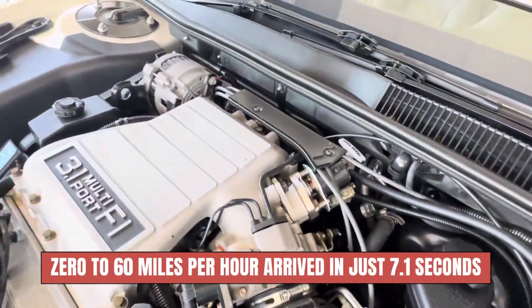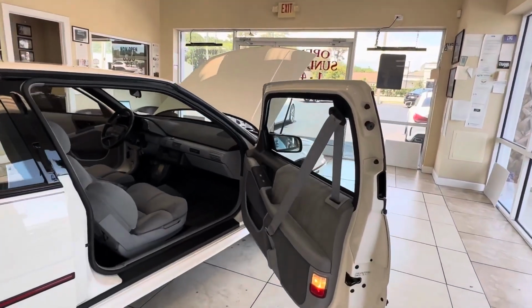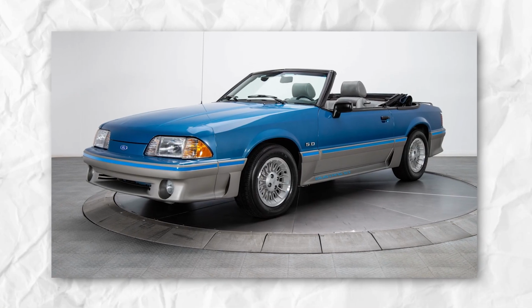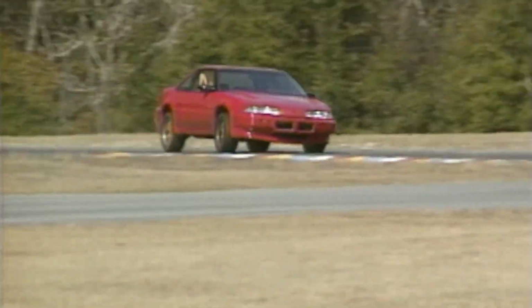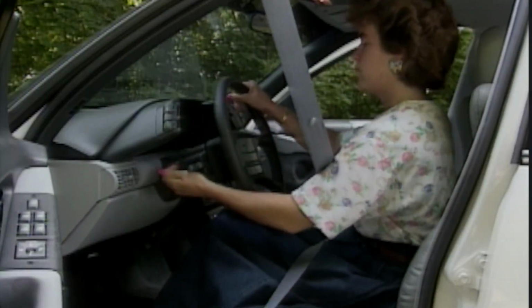0 to 60 miles per hour arrived in just 7.1 seconds, and the quarter mile passed in 15.3 seconds, matching a 1989 Ford Mustang GT. For a front-wheel drive coupe with a turbo V6, that was remarkably swift. But Pontiac didn't just prioritize speed. The Turbo Grand Prix was loaded with innovation.